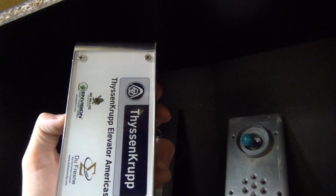Up here on this shelf, this is kind of an empty one, but we do have a few things. We've got a couple ThyssenKrupp buttons, Signifor, and then the safety ambassador button. And this is actually the older one. You can see here, there's the old logo.